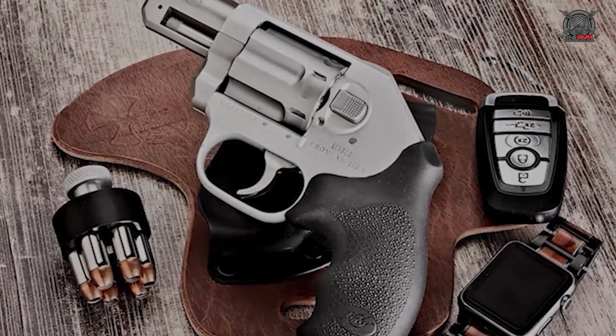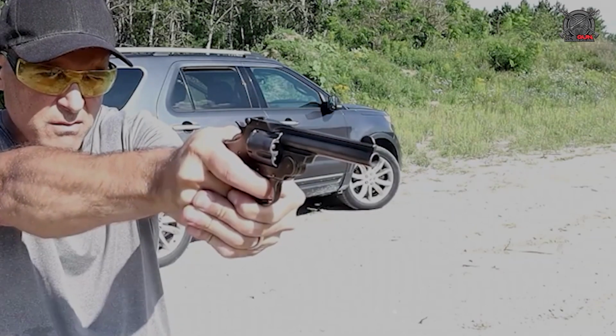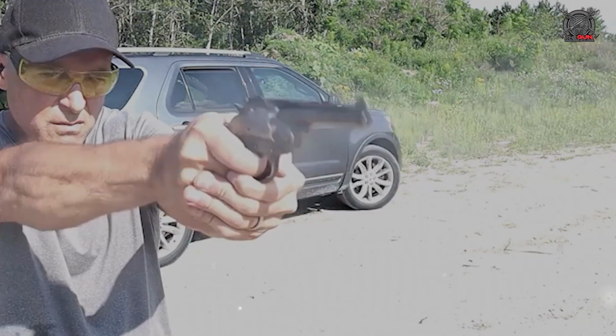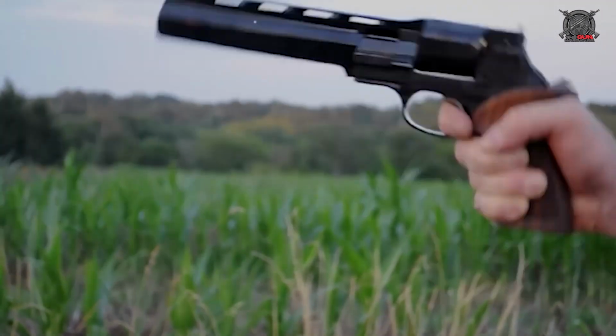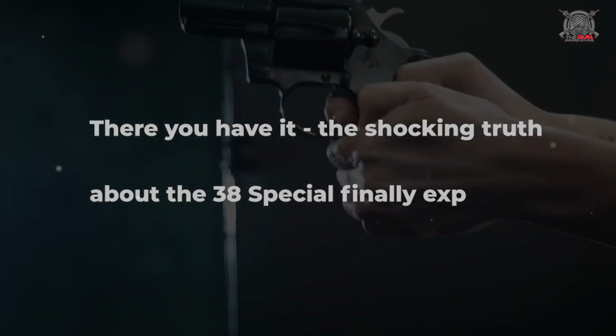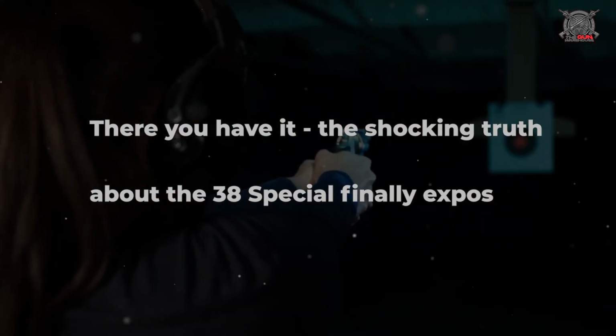The .38 Special has a proven track record of stopping threats that spans over 100 years, longer than any other defensive cartridge in continuous use. But you won't see these comparisons in most ballistics discussions. They don't fit the narrative that newer is always better. There you have it, the shocking truth about the .38 Special finally exposed.